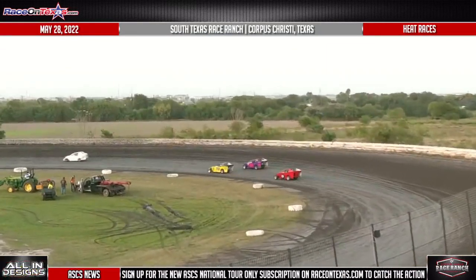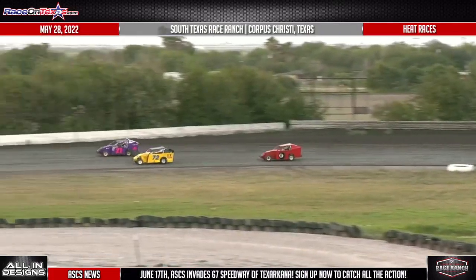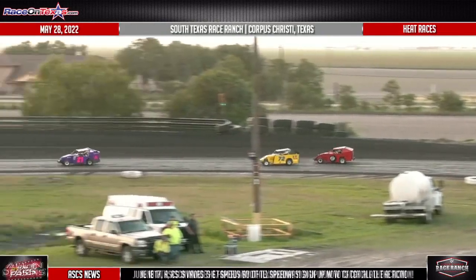And Chris Dudley is stepping on out. Dudley is out there by himself. The 6 car is running a close second. He's in the picture. I believe that's the 15 right now running third.